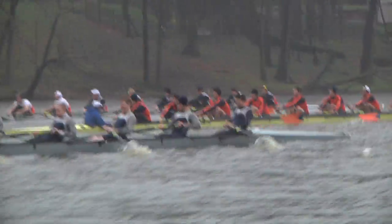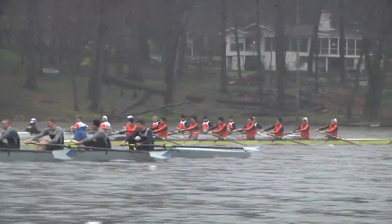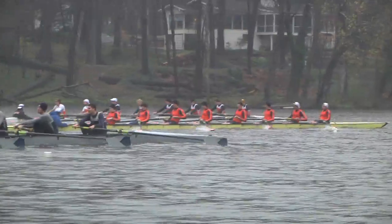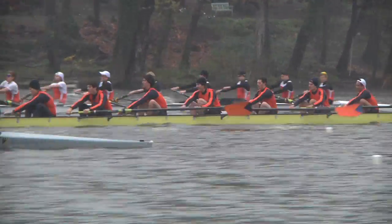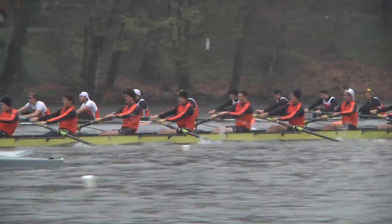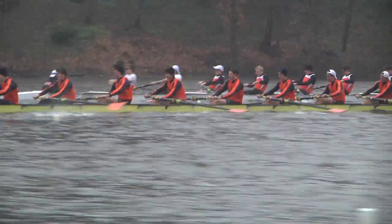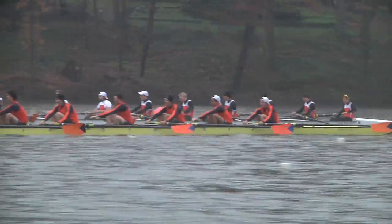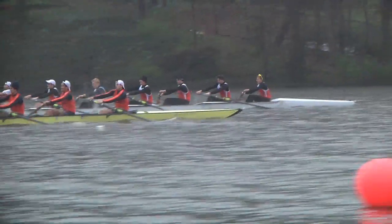Princeton and Syracuse still dead even. Actually, Princeton maybe has a seat, sort of hard to tell with the vantage point that I have, a little bit behind. At 500 meters, Princeton has 3 seats over Syracuse. Syracuse bow to stern on Georgetown. And they're getting into the body of the race, middle of 1,000.